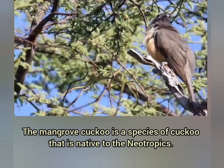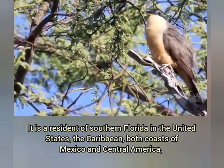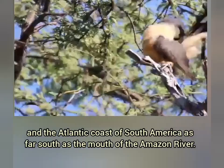The mangrove cuckoo is a species of cuckoo that is native to the neotropics. It is a resident of southern Florida in the United States, the Caribbean, both coasts of Mexico and Central America, and the Atlantic coast of South America as far south as the mouth of the Amazon River.